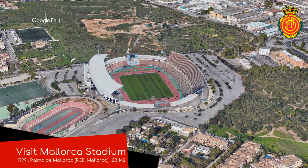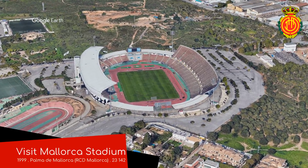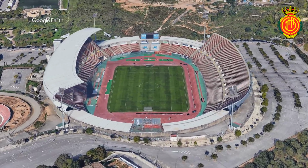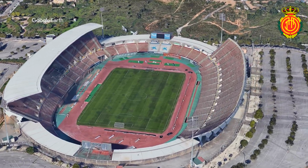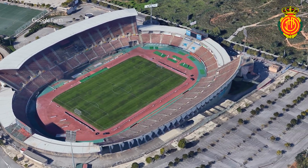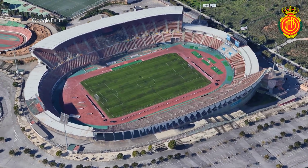Visit Mallorca Stadium. Clearly they've been bought out by the Mallorca Tourist Board. Disappointing. I know a lot of stadiums have corporate names, but Visit Mallorca Stadium does not roll off the tongue. I'm quite disappointed that they sold out.